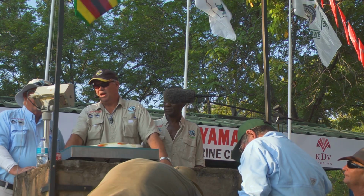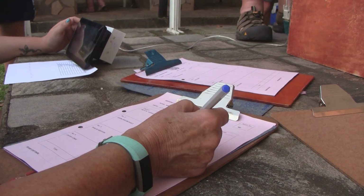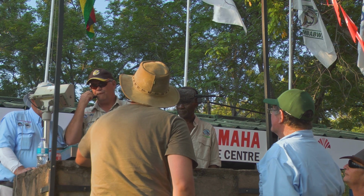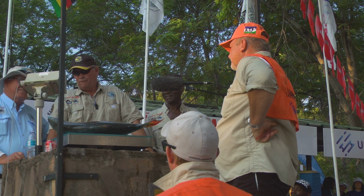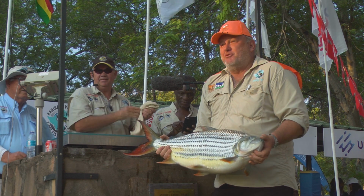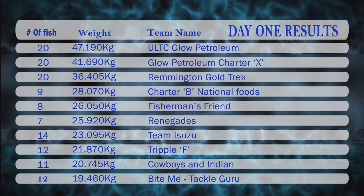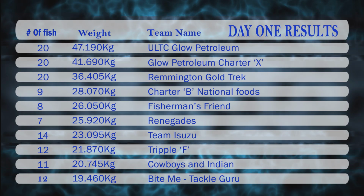Last year's top 10 are now weighed at the memorial podium. 3.415. 5.445. 9.460. The catch of the day and maybe the tournament. The winning team of day one is ULTC Globe Petroleum with a catch of 47.190 kgs.